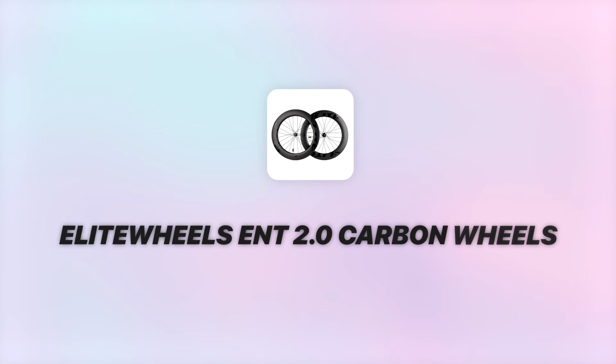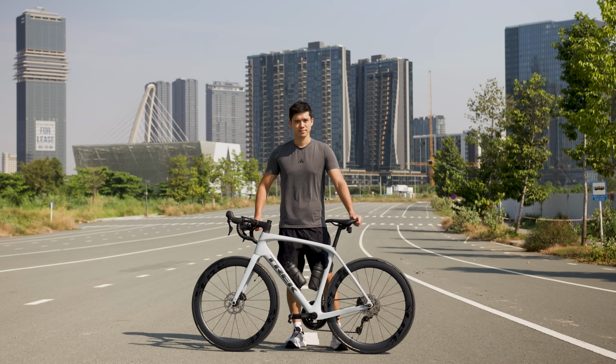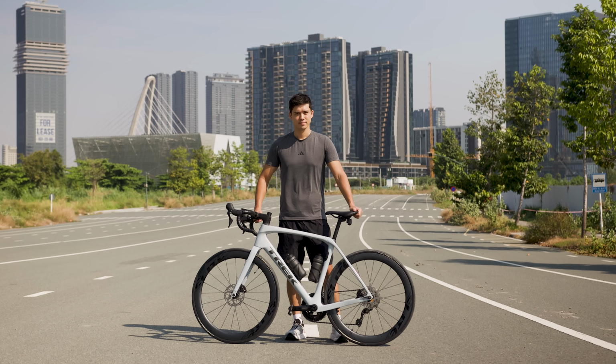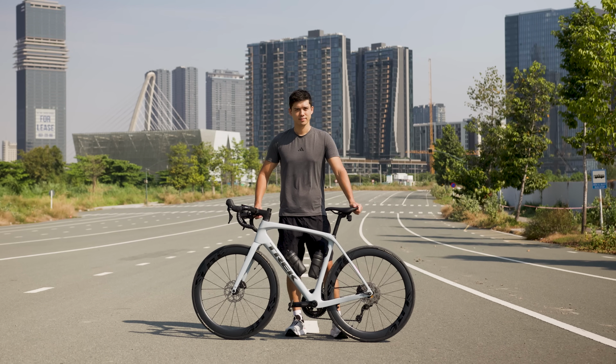Staying on the topic of tyres, we have the Elitewheels ENT 2.0 carbon wheels. So this is the speed upgrade that probably made the biggest improvement to my bike in terms of aesthetics. So I just think the 50mm carbon wheels look so much better than Trek's Bontrager 21mm rims that came stock. But more importantly, they made my bike a lot lighter, more aero, and more comfortable.